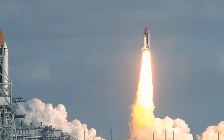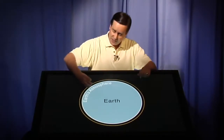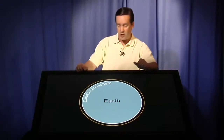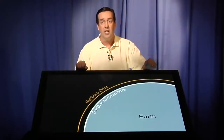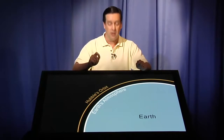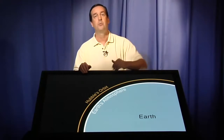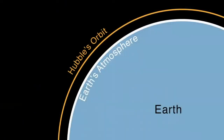Now, when I say carried Hubble into orbit, it takes Hubble into what we call a low Earth orbit. So if this is the size of Earth, and this white line right here is the size of Earth's atmosphere. Let me blow that up for you so you can see it more clearly. Okay? Earth is about 6,400 kilometers in radius, and Earth's atmosphere is only about 100 kilometers thick. 1/64th of Earth's radius. So it's a very thin atmosphere. And the space shuttle lifts Hubble up to about 600 kilometers. So Hubble's orbit is about 600 kilometers above Earth's surface.